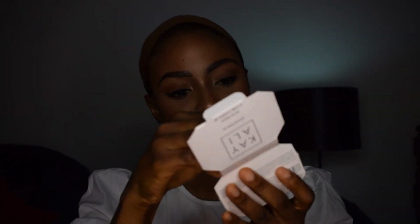Now for fragrance, I'm going in with my Kayali citrus scent. This was really, really nice. I put on a white dress, and I'm just putting on a lot of perfume.